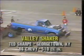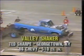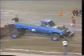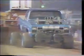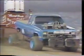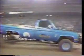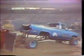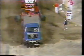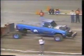Ted Sharp's up now in the Valley Shaker, an 86 Chevy, 5'10 under and through the hood, and from the same hometown as Allen Gaines, Georgetown, Kentucky. There we go. This man drives for Allen Gaines when Allen Gaines cannot take his super modified out to competition because he's somewhere else with his other truck. This guy drives for Allen. This guy drives like Allen. You can see why Allen would put Ted Sharp in his truck.